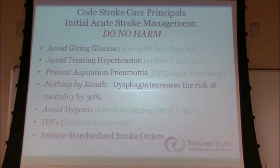And then IV fluids, always, always, always normal saline only. If you ever have a patient that comes up to you into the unit, or if that patient is in the unit now and they're getting D5W and you suspect that patient's having a stroke, or you just called a code stroke on them, we need to take that D5 down, or anything with dextrose in it, take it down and hang some normal saline until we figure out what's going on with those patients.